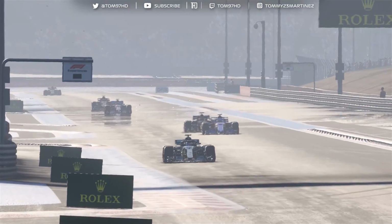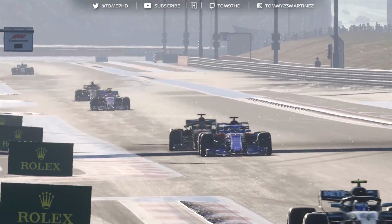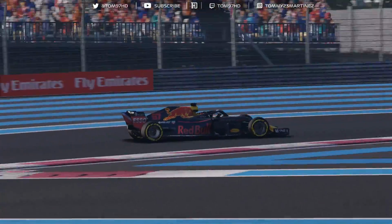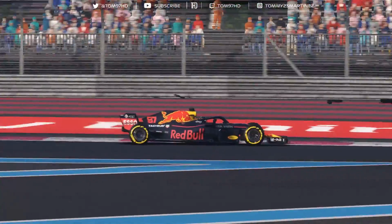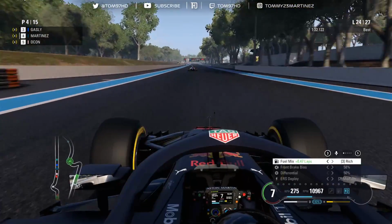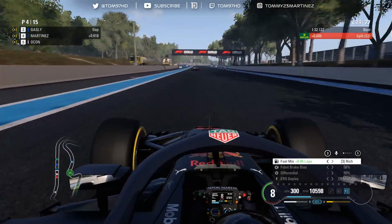So here comes Pierre. We're going to go for the squeeze. Going to pick up the toe. Can we get anything out of this? I don't think we can. Not quite. Gasly runs a little bit deep, but no lock-up or anything. And Gasly gets P3. Hopefully he starts battling with Bottas. That would really help me out. I need to save that little bit of DRS for the remaining battles here.